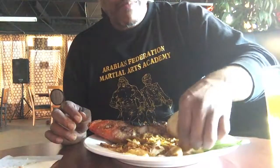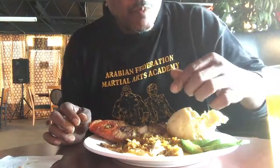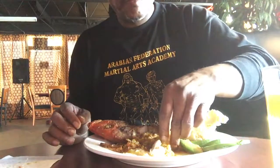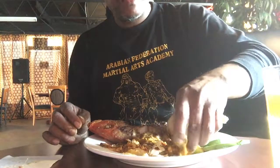The flavors, y'all. Yeah, the flavors are crazy on that one. Oh, man. The palm oil comes through so nicely.